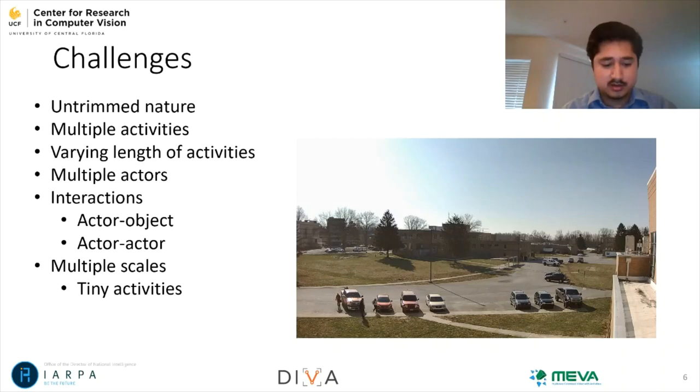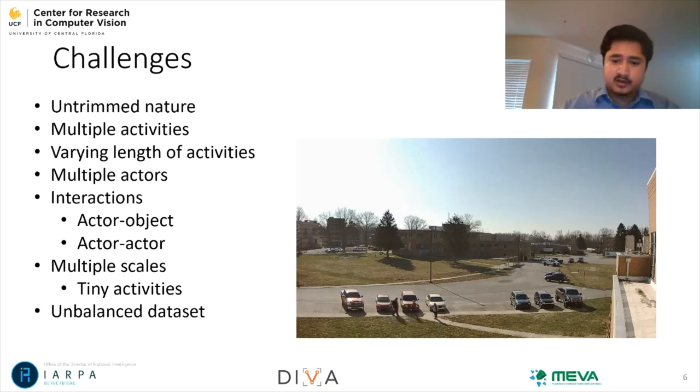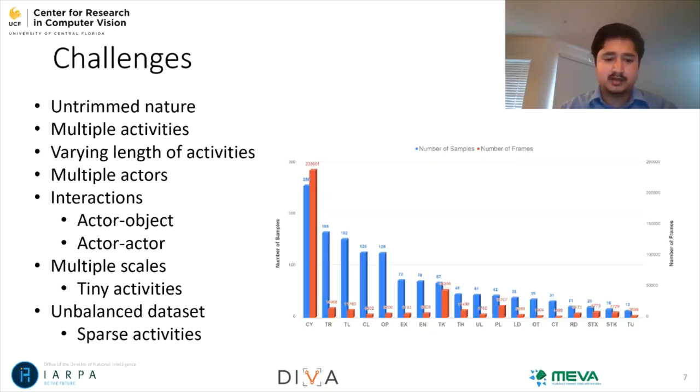So here is one sample which shows some of the activities happening in the foreground, close to the camera, and we have some activities very far away from the camera, very hard to see. And the data set is very unbalanced. We have some activities for which we have very few samples. So this shows the distribution of the activities in the data set.